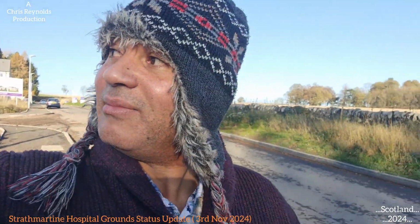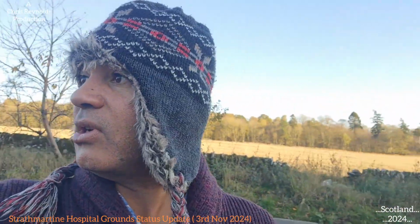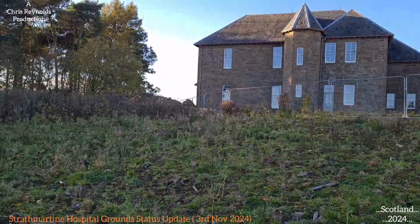Before, it was really eerie, scary. When it was derelict, it was quite a spooky building. But now I feel at ease with people living there. That's a nice view of the side here. I'll show you this: the swimming pool's gone anyway. It used to be there.